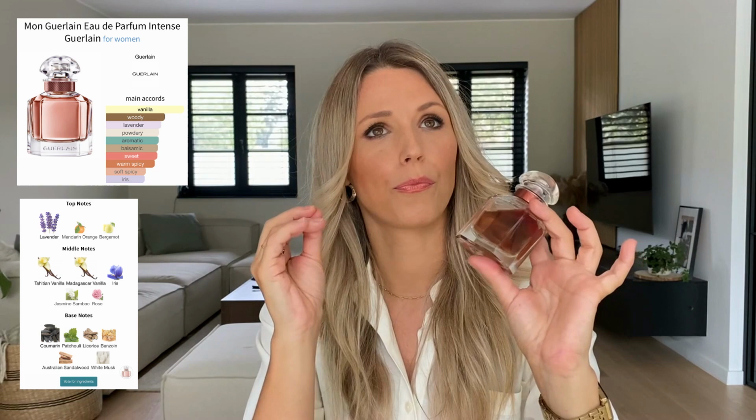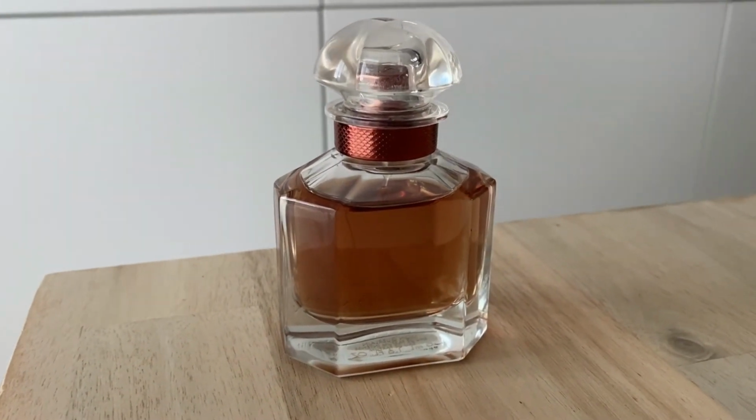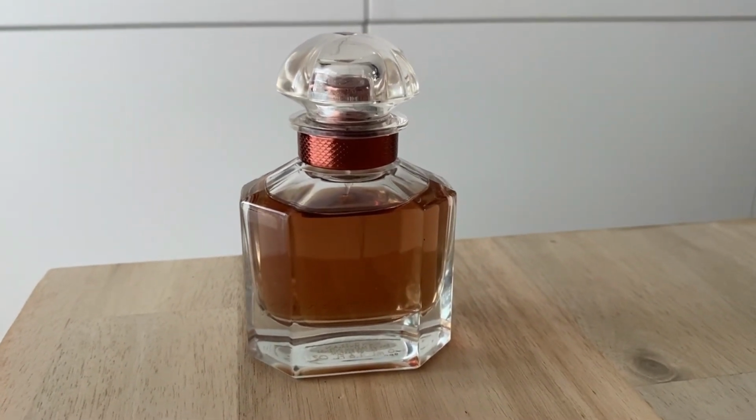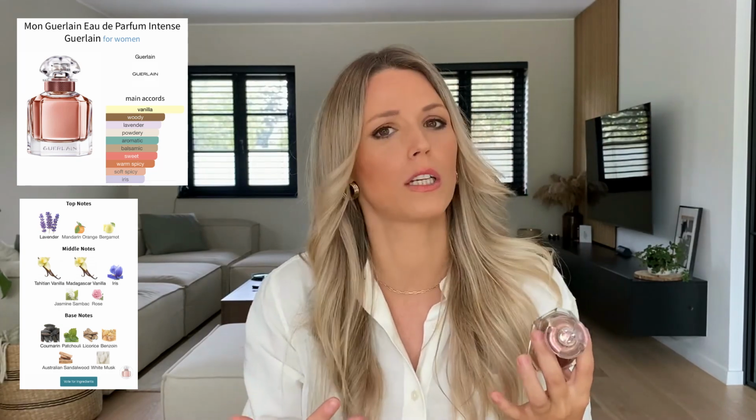This one is like the EDP, but with amped up vanilla, and it has a pretty strong patchouli note. Now, patchouli is a bit of a difficult note. Personally, I can handle patchouli. I think it makes a lot of fragrances better, like this one. But if there's too much patchouli in a fragrance, it can be a little bit challenging for me. And sometimes I think patchouli smells a little bit outdated. It reminds me of fragrances people wore in the 90s or even the 80s. But the patchouli here only makes the fragrance better. That is my opinion. This one lasts such a long time, by the way.